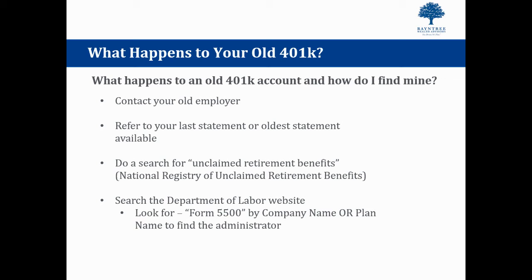So obviously the first thing you can do is contact your old employer. I would say start with their HR department, whoever heads up human resources, and tell them that you're a former employee and you're looking to roll over your existing 401k account in that plan. They should be able to provide you with all of the information that you need to identify the account and then execute a rollover at that point. However, many people are either reluctant to contact their old employer or they don't know who to go to in terms of the HR personnel that might be able to help them.